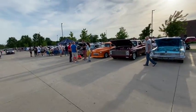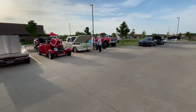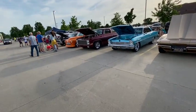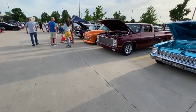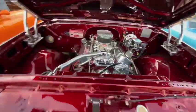Look at these. Let's see what we got over here, man. I'm trying to get everybody's whip in here. Ooh, we gotta go over here and check this orange one out, though. We gotta check it out. Look at this truck, the box Chevy.